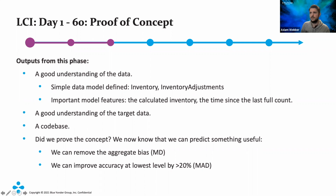We need to have a good understanding of our target data. We've got a code base to iterate from. So when we started off this section, we had nothing, and at the end of it, we've got something to move forward from. And did we prove the concept? So now we know that we can predict something useful.